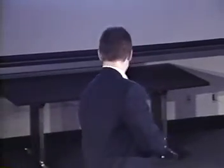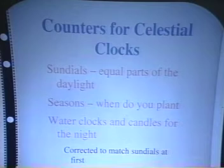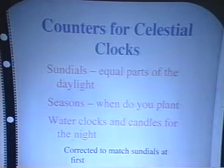And the key about those I've made a couple times is those are your useful working hours. So what you really care about in your celestial clock's counter is that you get equal parts of the daylight hours. Because you're going to want to spend part of your useful time, I don't know, eating, part of your useful time planting, part of your useful time hunting, and make sure that you get enough done that you don't starve.